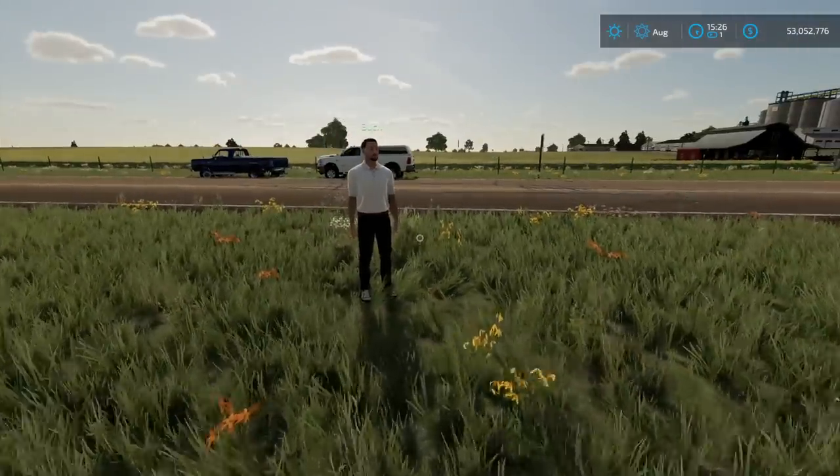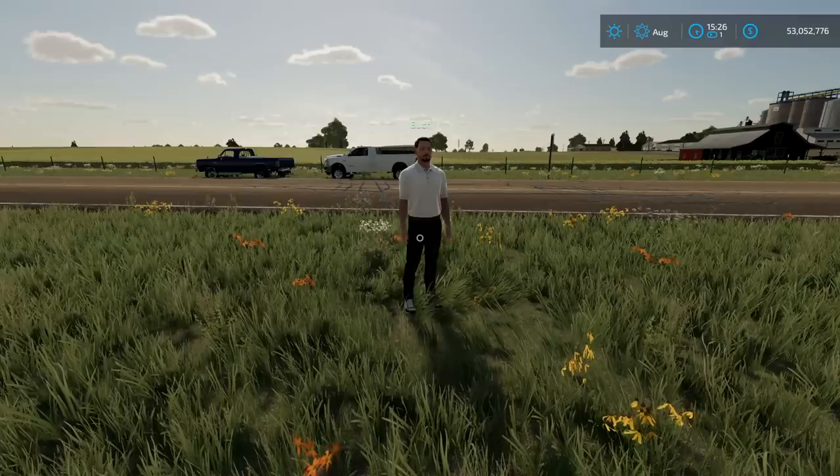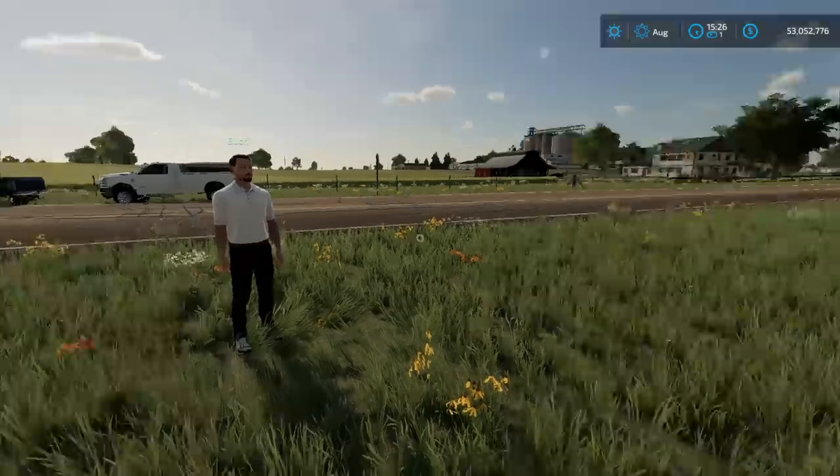Hey, yay. I got a John Deere 9RX we're renting and a Case IH quad track. Which one you want? I don't really care. You can stick with whichever tractor. Okay. Both going to do the same job.